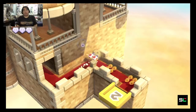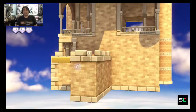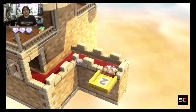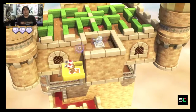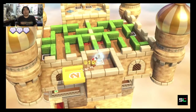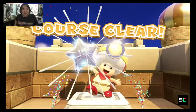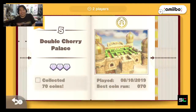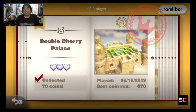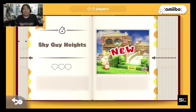Okay, we're gonna end up with 60 again, if I'm not wrong. There we go. So where are the extra 10? I don't get it. Oh, you get it from the star! Okay. Oh dang, that was such a waste of time. Okay, so we are done with the 70 coins. Basically, it's a perfect run. Alright, let's move to the next stage.